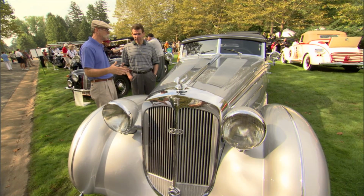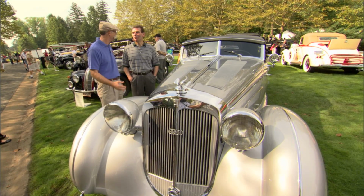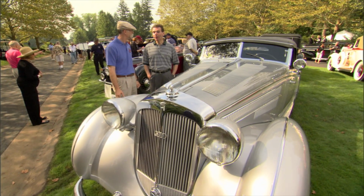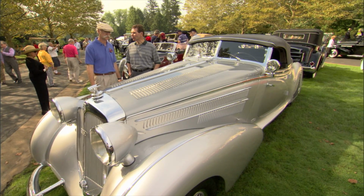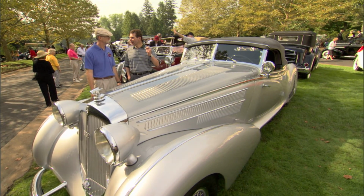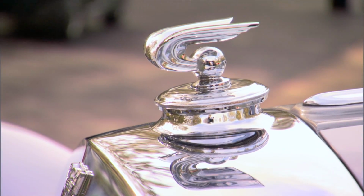Now, when you found this car, was it in pretty good shape? No. It was, as they say, a basket case. The car came over to the United States. It was brought over by a serviceman after the war. He had a gas station here in Ohio, and he parked the car in back of the gas station for years and years.